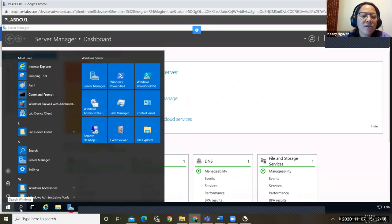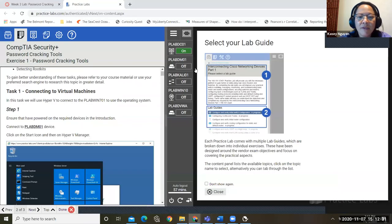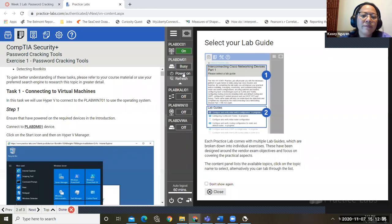And you can also search for it too. So for your server's administration, that will be here. I'm on the BDC01. You have to use this on the DM, which is this one. So turn that on.